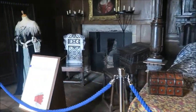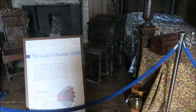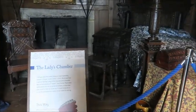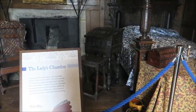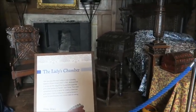We're in the ladies' chamber. It served as the lady of the household's chamber with a four-poster or tester bed frame. There was somewhere for her to write her letters. A Bible box was stalled in front. Well, they probably should clean the stall up. That's going to smell.